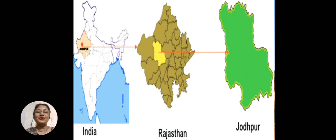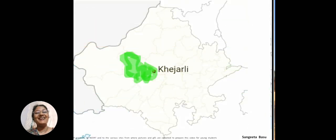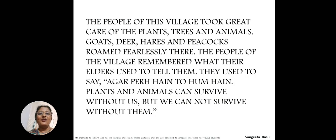Now where in Jodhpur? The name of the village is Kejadli. Now this is the state of Rajasthan. We have Jodhpur in green and the Kejadli village. I hope the map is clear. Let us read a little more and go into the story of the Kejadli village and Amrita.